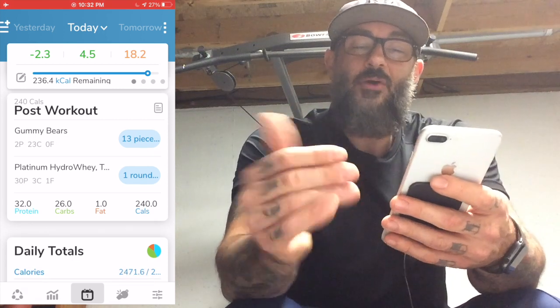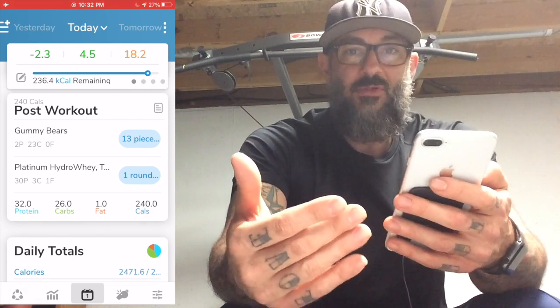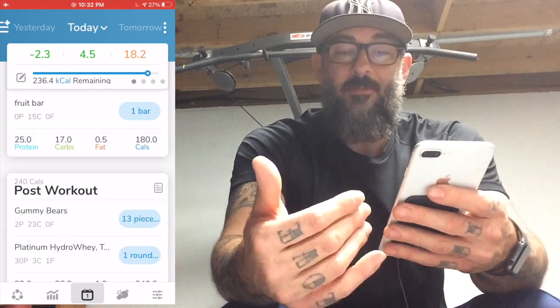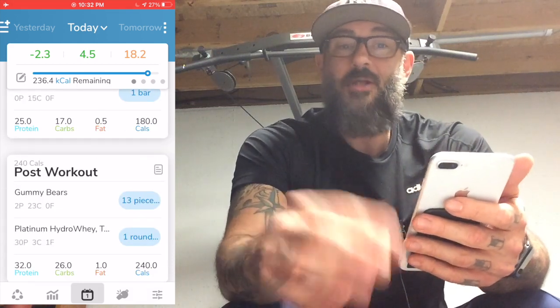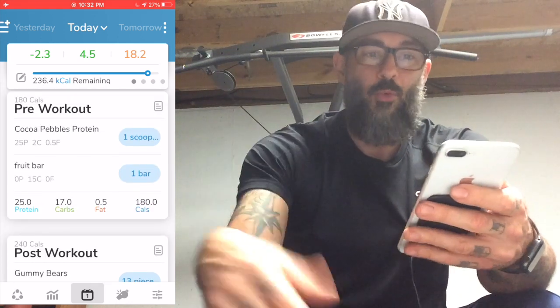I also try to do a carb on my pre, around 30 grams or so, and carbs also on my post, also 30 to 40 grams. And you can see here I've got a fruit bar on my pre and some gummy bears on my post. So I start with that. That's my first thing. It just helps me kind of get the ball rolling.